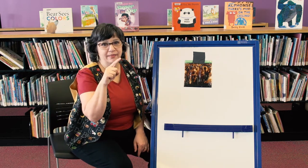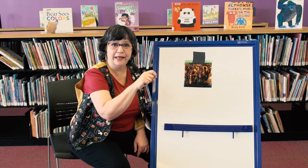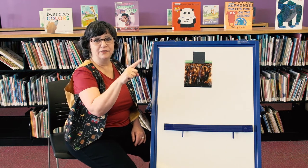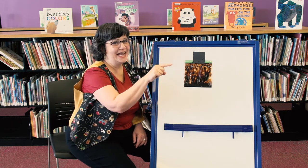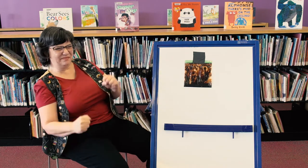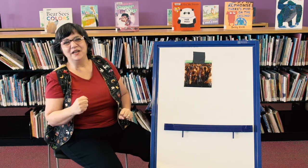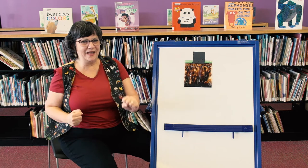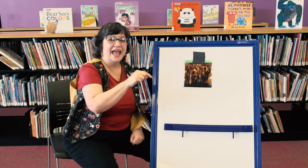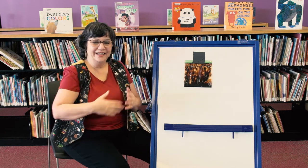There's a worm in the bottom of the garden, and his name is Wiggly Woo. There's a worm at the bottom of the garden, and his name is Wiggly Woo. And he wiggles all night, and he wiggles all day. No matter what the people all say, there's a worm at the bottom of the garden, and his name is Wiggly Woo.